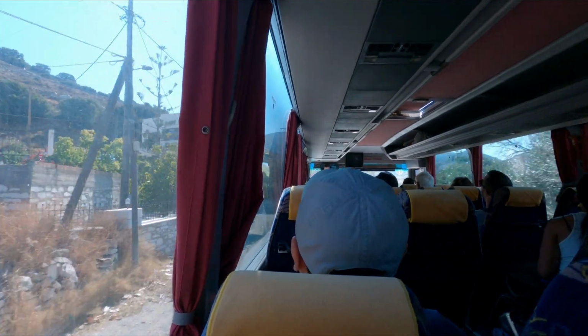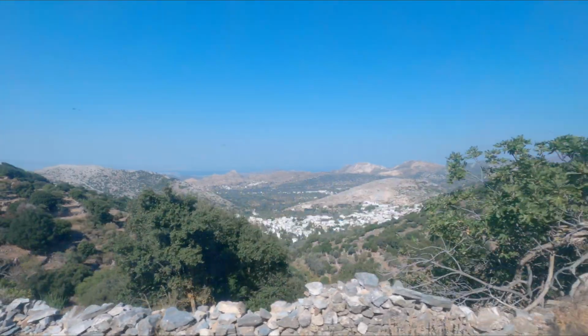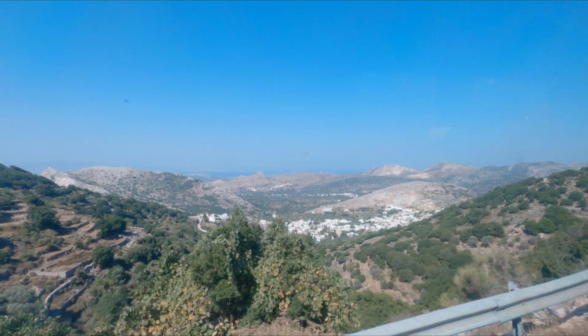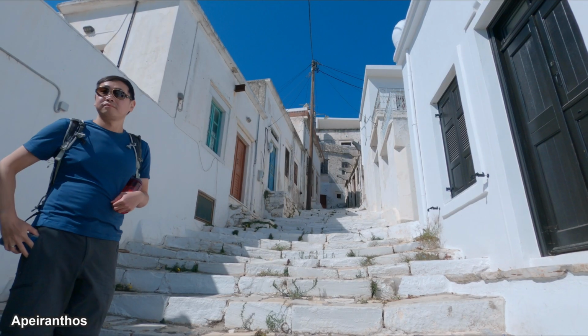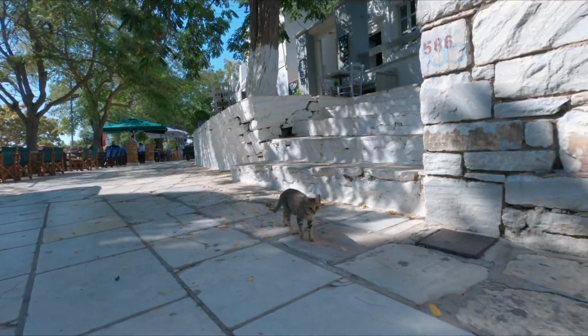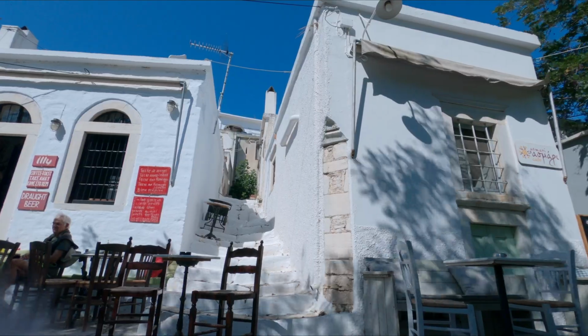After a visit to Halki, it was time to visit Aperanthos, which is another mountainous village on the island of Naxos. So we're finally here in the village of Aperanthos. I don't know if you can hear me because it's so windy. It took about 20 minutes from Halki with the bus, and we're just gonna walk around now.